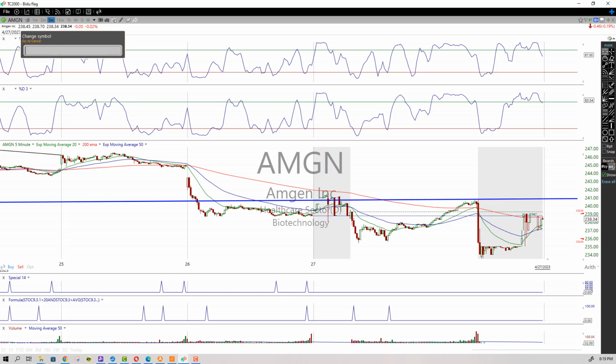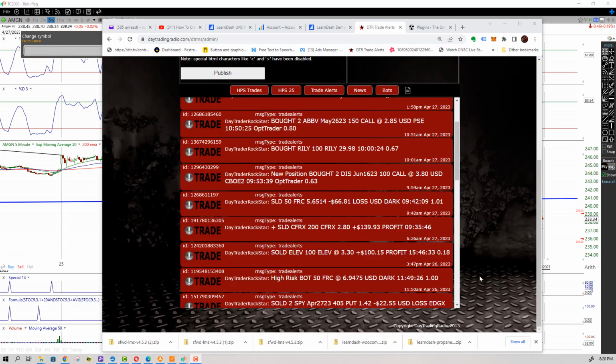Let's take a look at the trades we did take today. All right, let's just start off with that. Starting off this morning when we came in. All right, well, this is where we left off. Yesterday we sold the ELEV for a nice little profit. We ended up buying the FRC, but this is when we came in this morning.